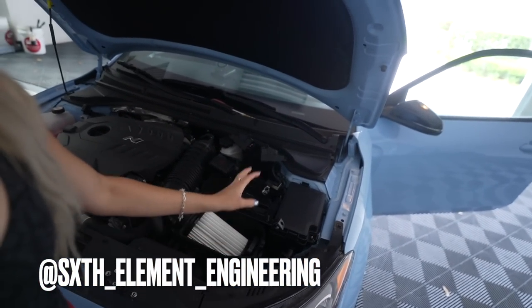Since I knew I was going to be gone for a while, I wanted to make sure to send out my ECU to Six Element while I was gone so that when I get back, we can go straight into working on the Veloster. And if you tune Hyundais, you've heard of Six Element. They are the go-to company when it comes to aftermarket and performance parts for your Hyundai, and I knew I really had to work with them when I started modifying my Veloster N.